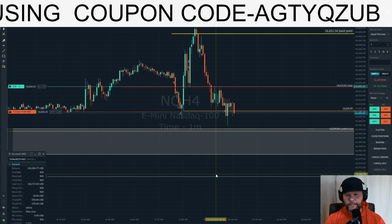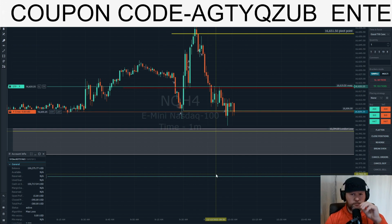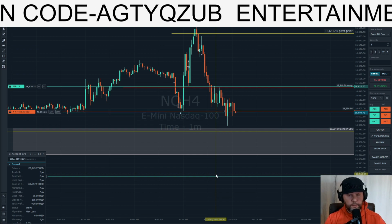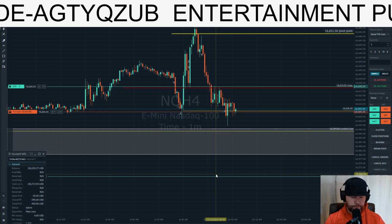It would be nice to close the gap down to 74.75, and that would lock us in some profit. I don't know that we'll get that gap fill today. Maybe. It does like to fill those gaps, but it doesn't always fill them when you want it to fill them.